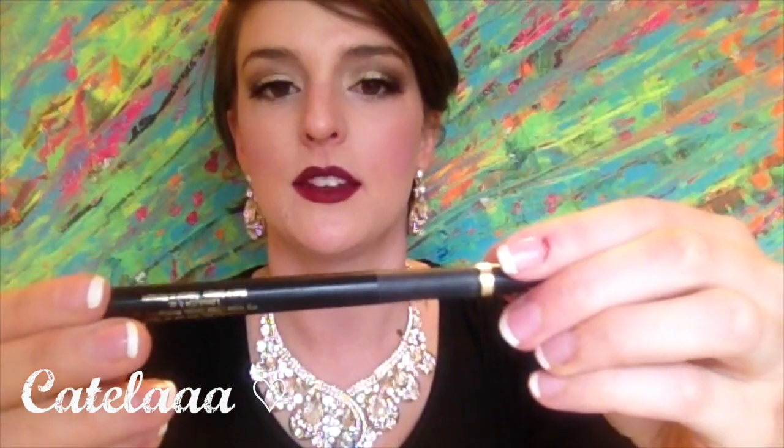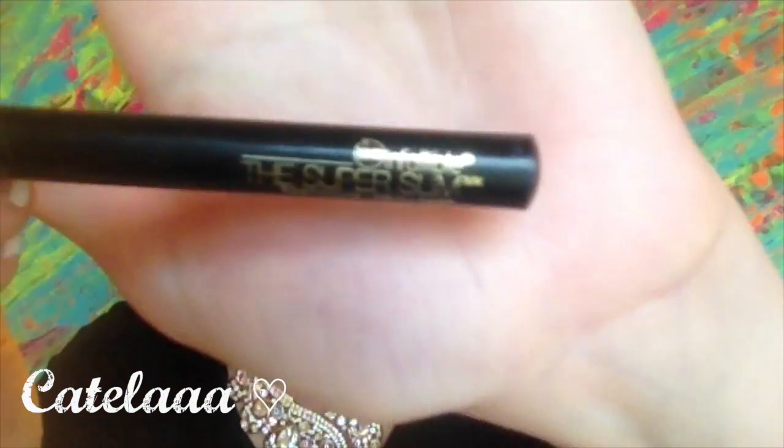Next is this L'Oreal Infallible 24-hour super slim liquid eyeliner. So it just looks like that. It's like this pen, and I really love it because I find with those weird tiny ones where the brush is this small, it's really awkward to get in there and manipulate, but this is shaped like a pen, so it's a lot easier to apply my liquid liner and actually get my wing out that way. So if you're having trouble doing winged eyeliner, I definitely recommend this eyeliner.